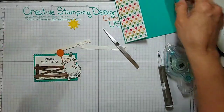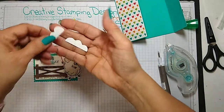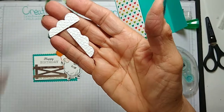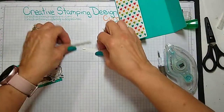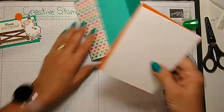And I had cut the sun. I don't know where they went. Oh, here. I had cut a couple. I wasn't sure what I was going to put on. I had cut a couple clouds, and I also embossed the clouds to give them that fluffy look. But I think that's enough. So let me do the inside, and then we'll put the whole thing together.